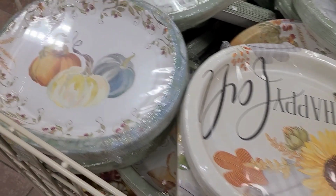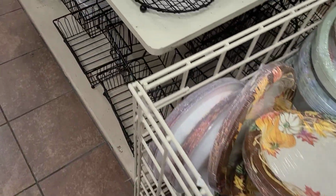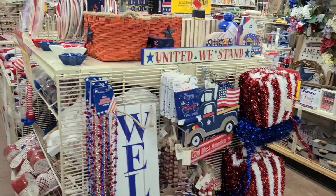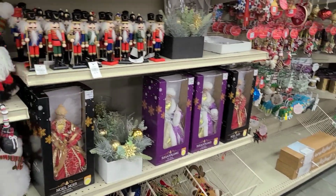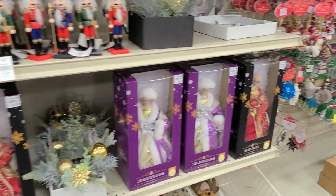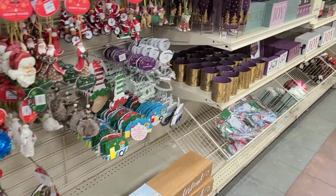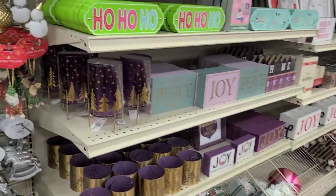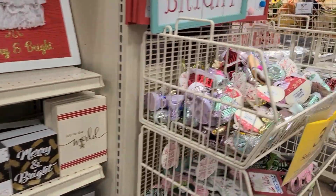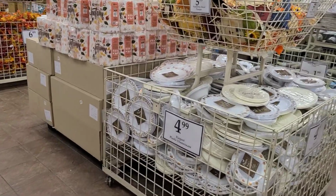Pumpkins. These are all those heavy paper plates. Heavier. All right, so here, take a look at this. They still had 4th of July and Memorial Day out, and here is some Christmas stuff. And I didn't spend much time there because I didn't find anything too exciting to look at. And you know me, how much I love Christmas, and if I didn't stop to look at it, it was kind of crappy.